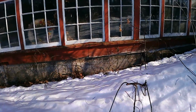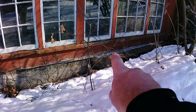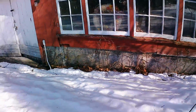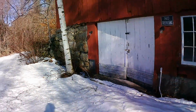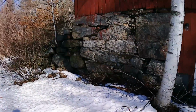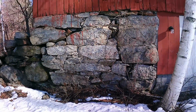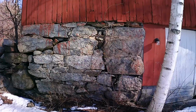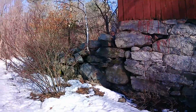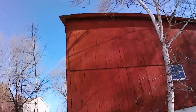You can see the foundation's cracked right there. Looks like that may have been the original foundation. This was the 1946 patch that was put in. That's about when those buttresses were put in. So looking at it, you'd think it was crumbling, but just beyond that facade, 6 foot thick concrete. Looks good. I don't see any new damage.